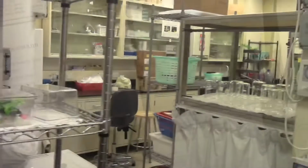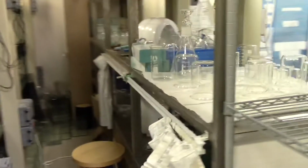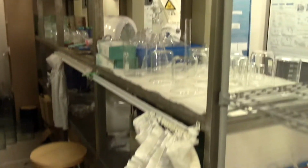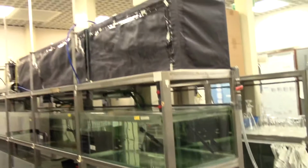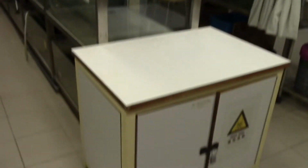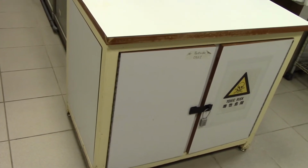So let's go in to one of these labs. So these are benches for experiments and fish holding. So inside there are tanks for experiments and also for fish holding. And since this is a toxicology lab, there are hoods specially designed for handling toxic chemicals.